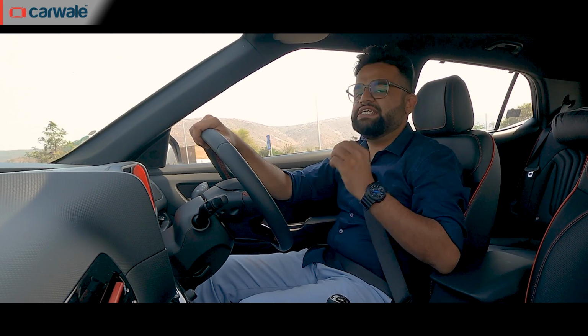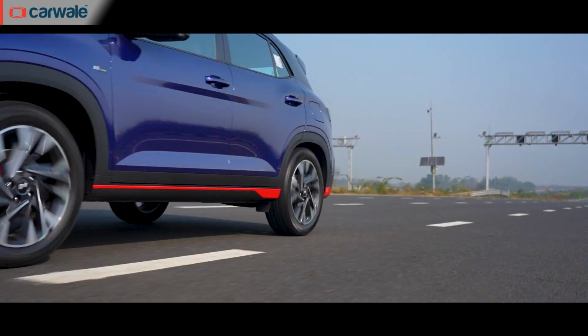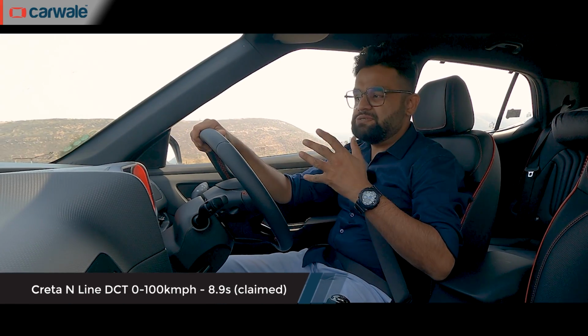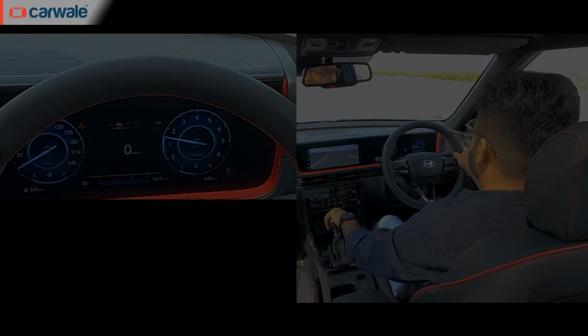The calibration on the 7-speed DCT is also exactly the same as the standard model. But I am not driving the 7-speed DCT model here. It is in fact the 6-speed manual, which on paper is supposed to be slower from 0 to 100 km per hour. But how much slower? Let's find out.